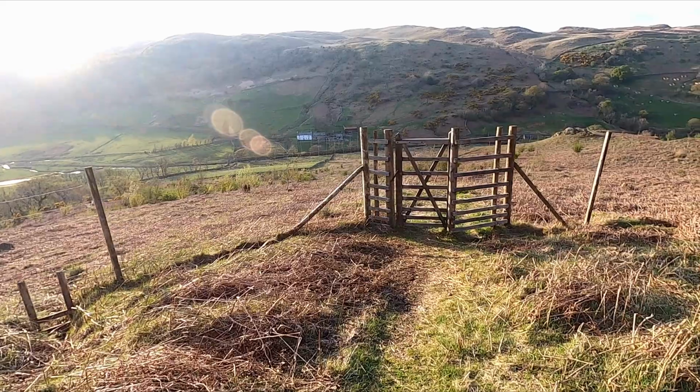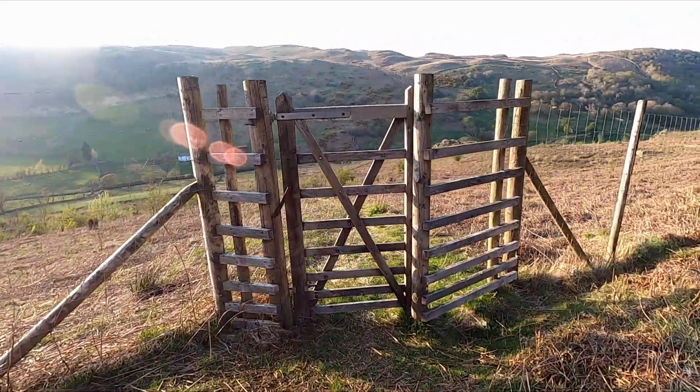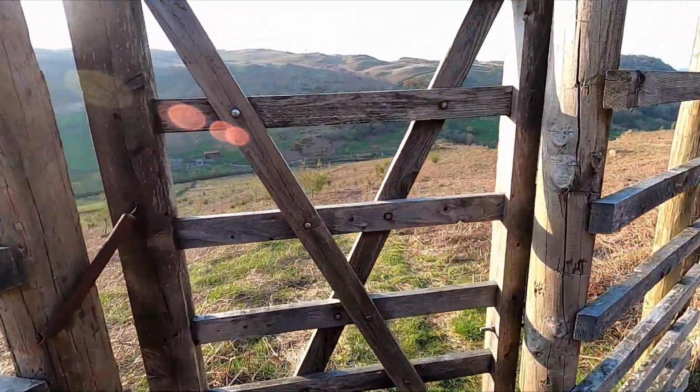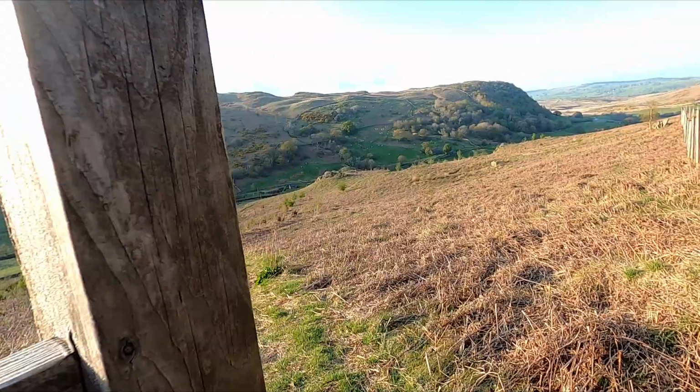In the Outlying Fells book, Wainwright describes that on this walk there isn't a single fence or wall to cross. But there is now, a large deer fence with a gate in it that we'll pass through to descend down the fell.